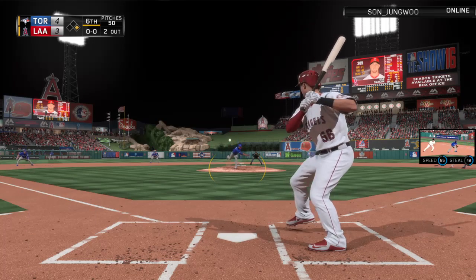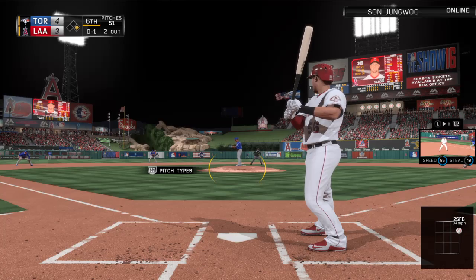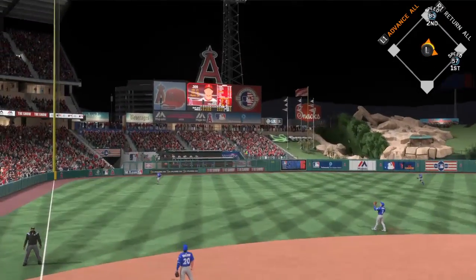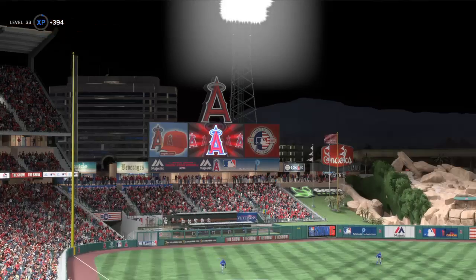Ready to deliver, here's the first pitch. Cole Calhoun is in for the third time now as he takes a called strike. It's 0-1. Hit in the air to left field. Moving under it, Colabello. And that retires the side.